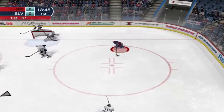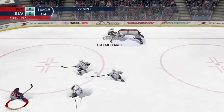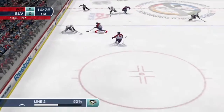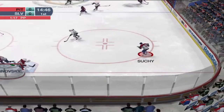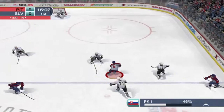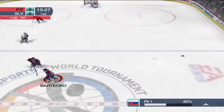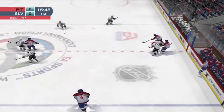Goes behind the net. Blanks one. Hit the man in front of the net. Marchesko. Another shot. Gonchar to Crosby. Here comes Crosby to Malkin. He gets laid out by Souchy. Here comes Souchy. Letang with the puck. He passes it to Stahl. He gets mowed over.